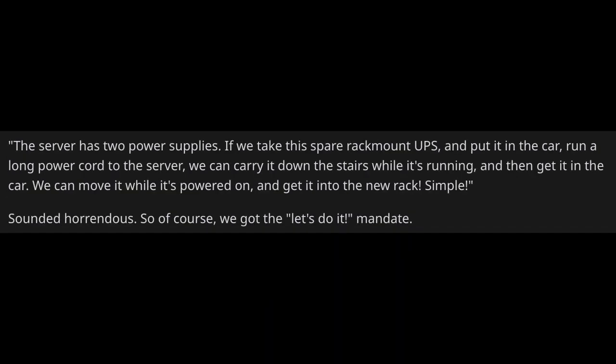In comes the hero of the story. We'll call him Phil because it seems to fit. Phil suggests we simply move the server without powering it down. The server has 2 power supplies. If we take this spare rack mount UPS and put it in the car, run a long power cord to the server, we can carry it down the stairs while it's running, and then get it in the car. We can move it while it's powered on and get it in its new rack.